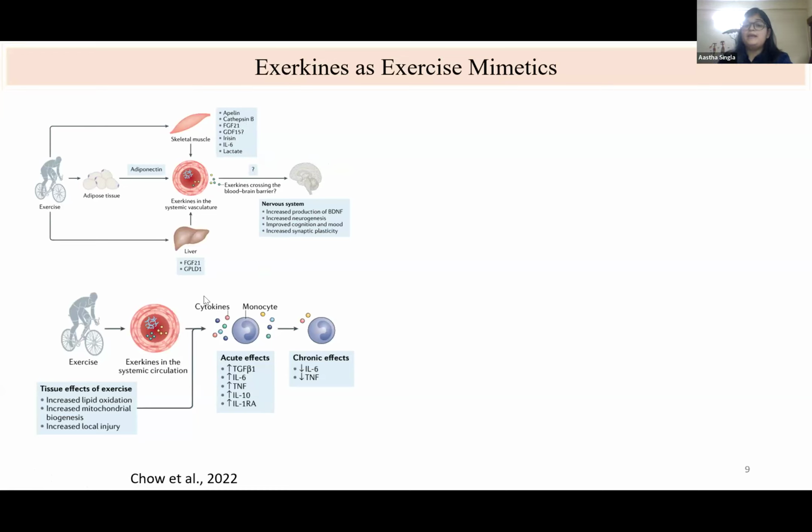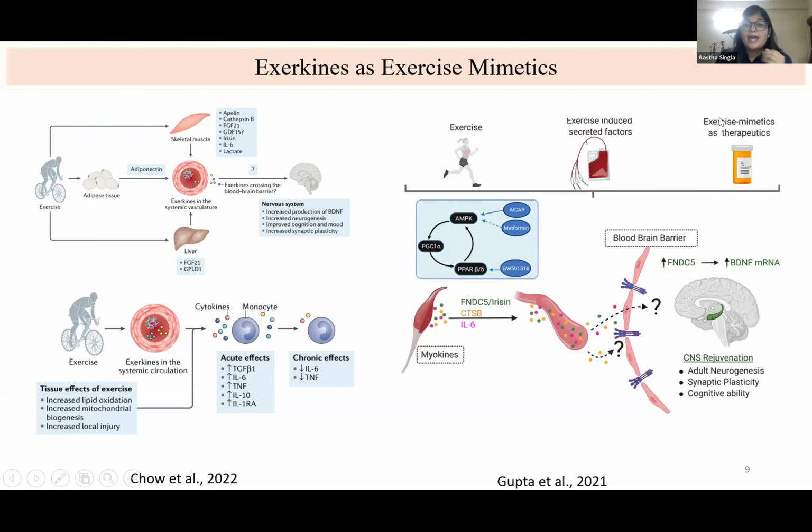And owing to all these benefits of exercise and exerkines, exercise mimetics are now being researched. These molecules which are released with exercise can be used as exercise mimetics, and they are now being proposed as therapeutics for several neurodegenerative conditions as well as metabolic conditions. So for example, a molecule called irisin that can be released from the muscle upon exercise can go to the blood, cross the blood-brain barrier, and in the brain lead to the formation of this growth factor that can not only improve general learning and memory abilities, but also reduce depression-like behavior.